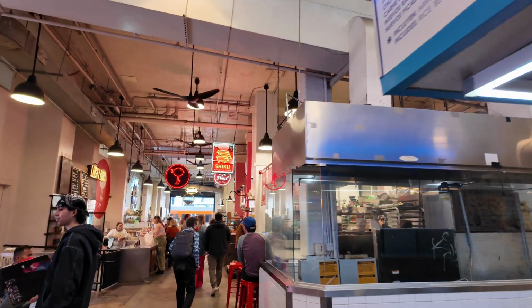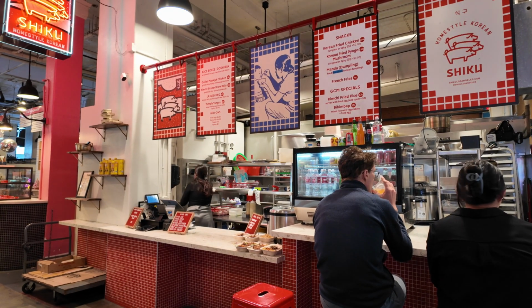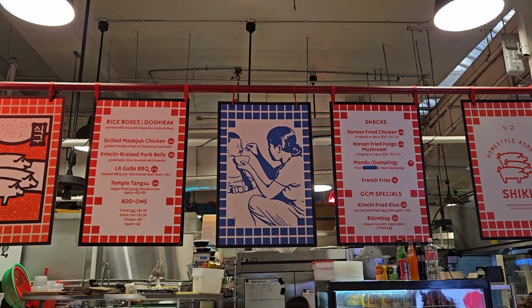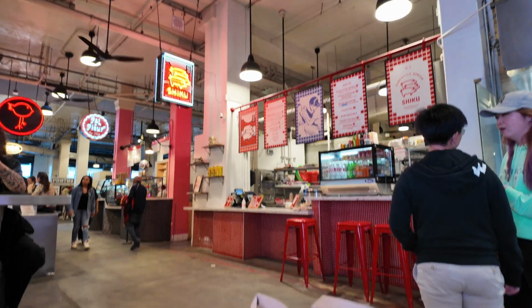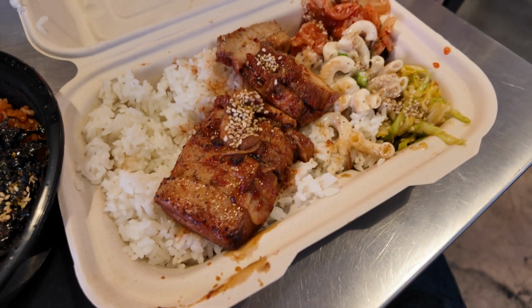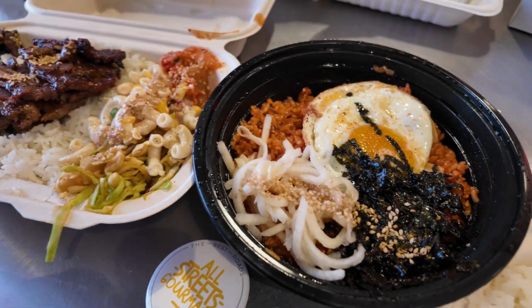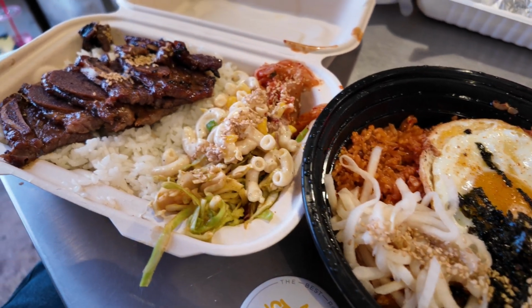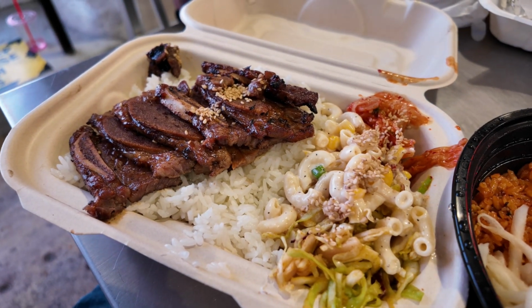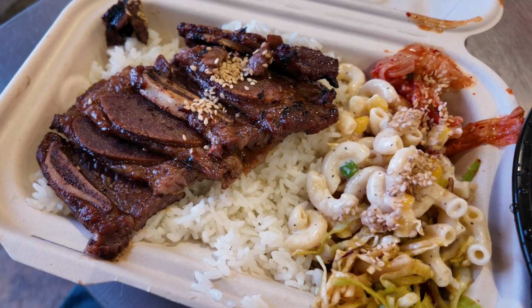Oh, and we ate. Now this was a new find for us called Shiku. We'd label this as K-Fusion since it has mostly kimchi-based items. We ordered the pork belly dish, the kimchi fried rice, the galbi barbecue. The most delectable item amongst all of this, and it was all good, trust me, was the macaroni salad. It was the star of the show for the day, and I couldn't stop eating it.